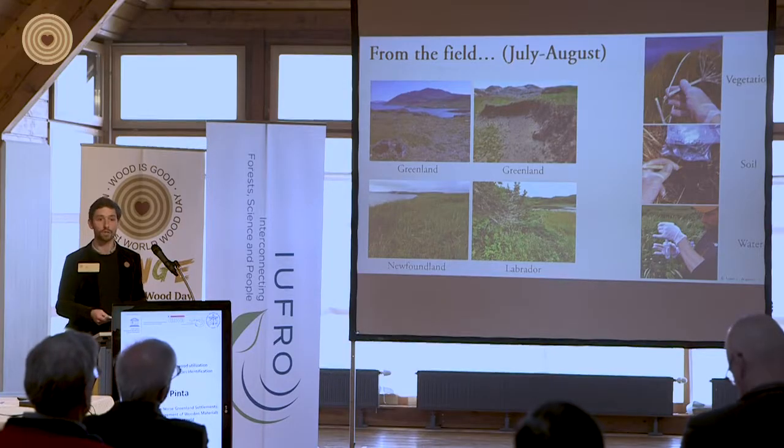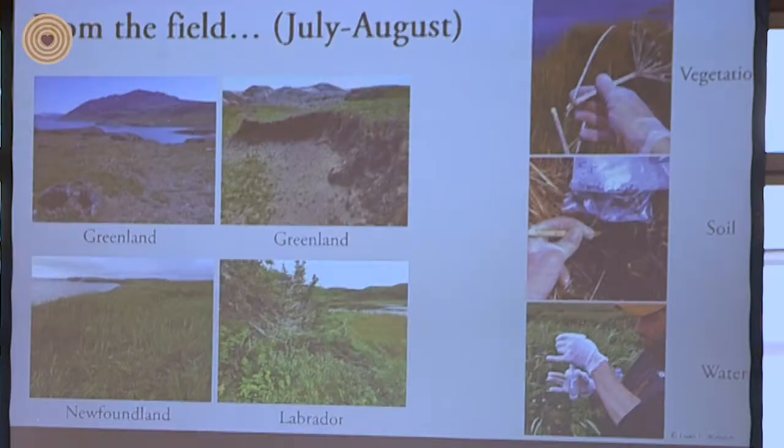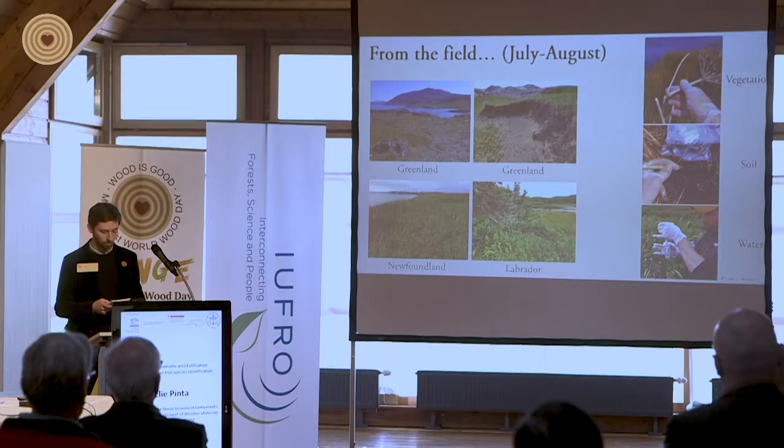Each site was chosen according to two factors. First, the presence of a Norse archaeological site, and the idea there was to understand what is the isotopic signature of the surroundings of the site. That would be the case of all the Greenlandic sites but one, and it is the case in Newfoundland at the site of L'Anse aux Meadows, which is still nowadays the only Norse archaeological site known in North America.